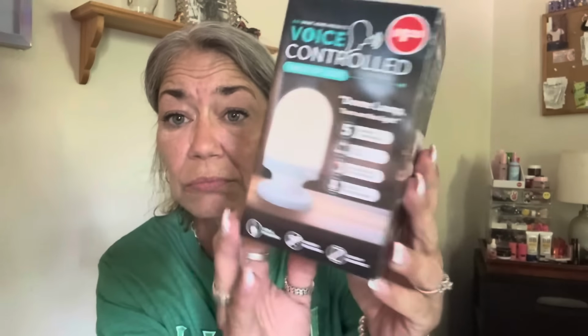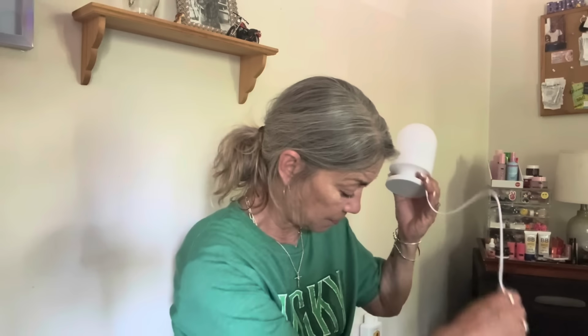Now, the picture on the front shows you a light. It shows you a light on a table. Cute little size. It's exactly what they say it is. But it is USB, and that's great. You don't need any batteries. You don't need to plug it into the wall except for the USB. Now, USB, I was thinking that I could take this out of the lamp.